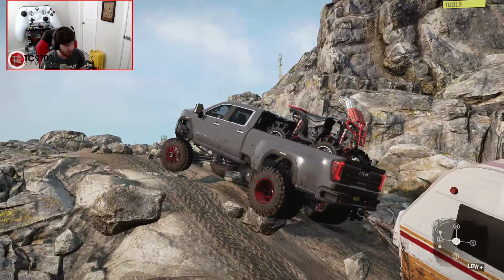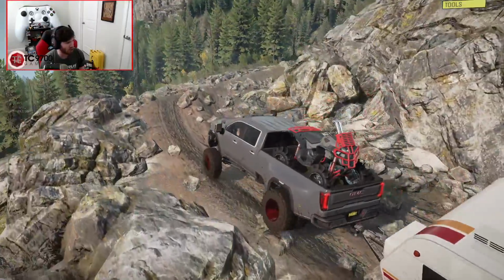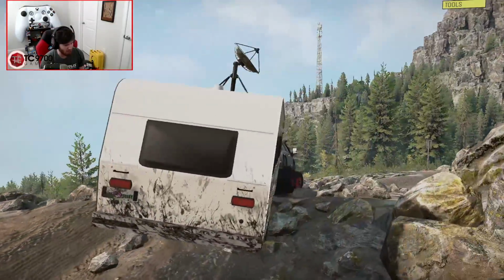There you go, there you go, there you go. Oh, not bad. Dude, not bad at all. I dig it. I dig it. Oh, we got a little bit of a rock slide going on. Ooh, camper got wedged on something.